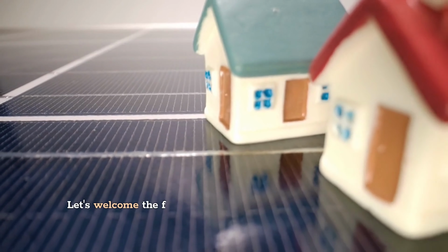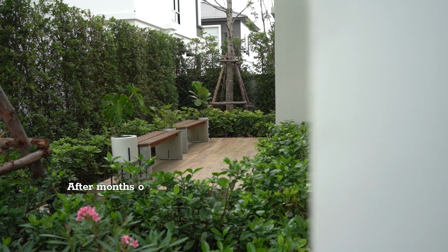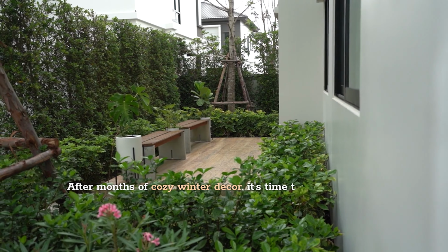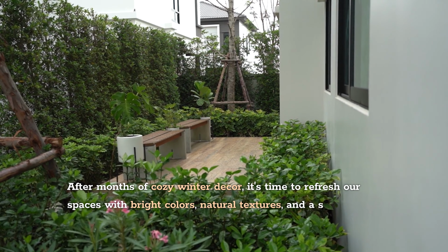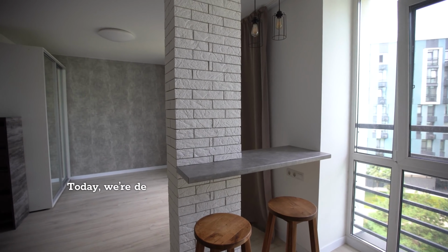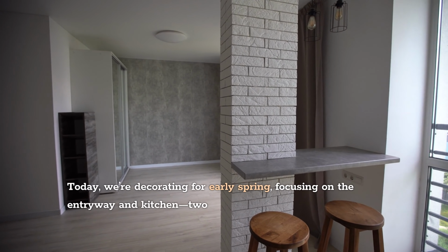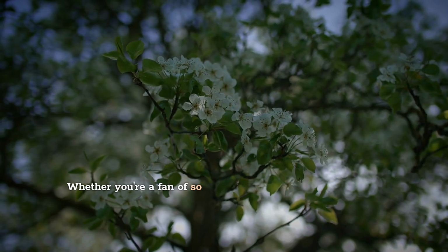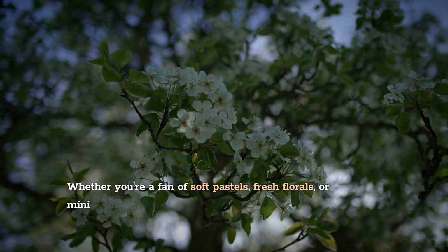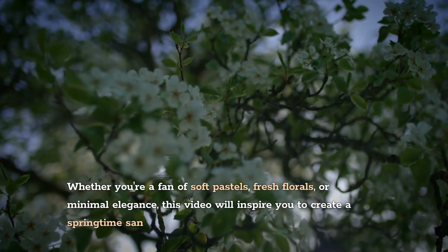Let's welcome the fresh, vibrant energy of early spring into our homes. After months of cozy winter decor, it's time to refresh our spaces with bright colors, natural textures, and a sense of renewal. Today, we're decorating for early spring, focusing on the entryway and kitchen, two of the most important areas of the home. Whether you're a fan of soft pastels, fresh florals, or minimal elegance, this video will inspire you to create a springtime sanctuary.